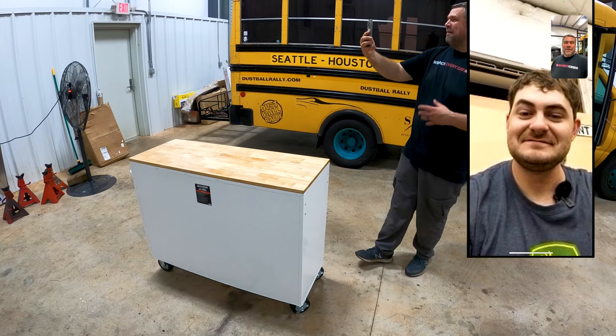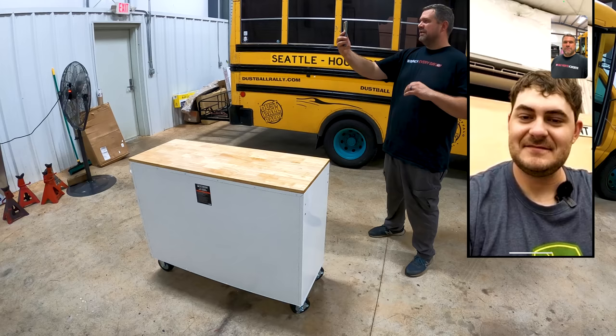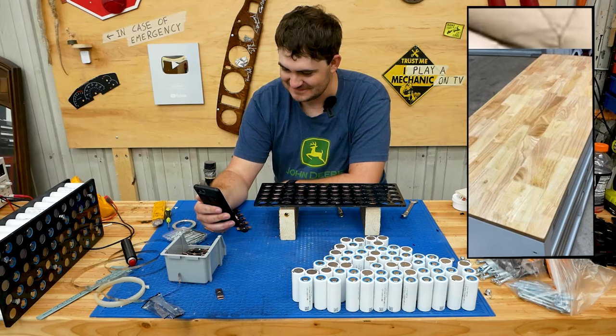Okay. I'm calling because I have a question. We are doing kind of a cheap toolbox, and my toolbox has a wood top, and I could think of no one else more qualified. I can't think of anyone who's handled as much wood as you. So I figured you could tell us. With my vast expertise. What do you think of that beautiful butcher block?